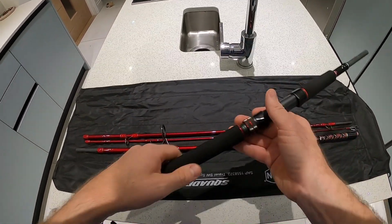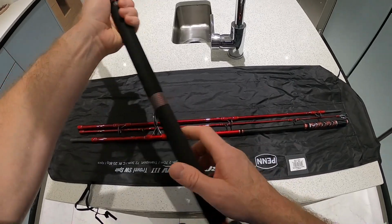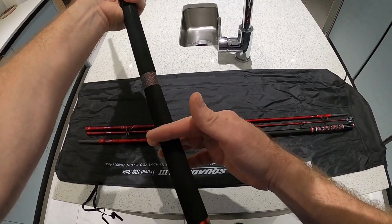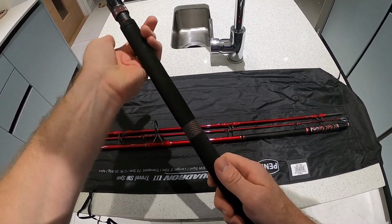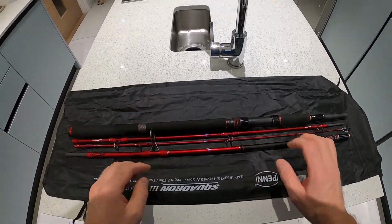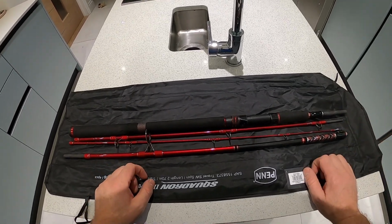The only thing I don't like about it is the handle is quite long, and I'm not a massive fan of, I think long handles in kayaks are a bit of a pain in the arse. So I might trim that down, but obviously I don't want to void the warranty of the rod. This red's going to go perfectly with my Fierce spinning reel, so that's going to look wicked. Yeah, buddy.